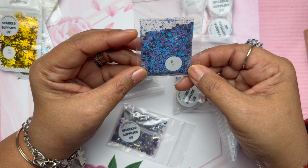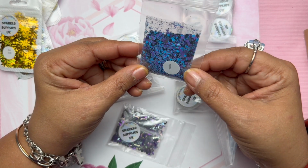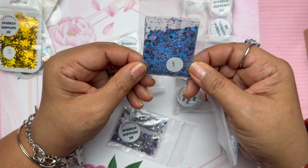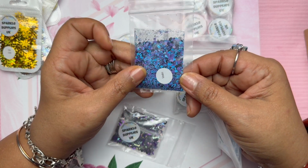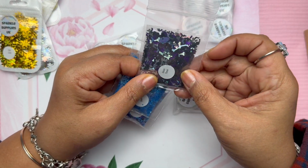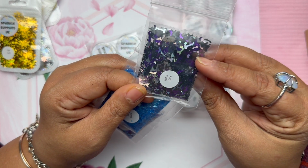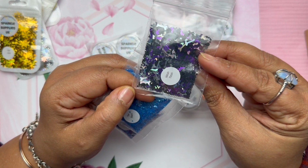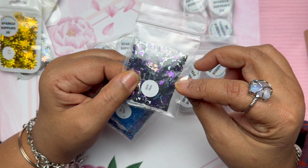I did get some voodoo glitter, which is hexy, and some dot glitters as well in black, purple, and blue. And then I got the Hocus Pocus. So now this one has like little bones and bats in them, which is really cool. I love this mix for next Halloween.